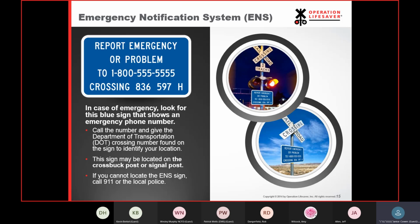If they don't think that there's a train approaching and they can get to the location and find this emergency notification system sign, that is the safest and fastest way to alert the railroad that there's a situation on the railroad tracks. Call that 1-800 number that's posted on the crossing itself. This is an example of the 1-800 number. They will be particular to each crossing, making sure that you're contacting the correct railroad. So call the number that's posted at the crossing, and then give them the crossing identification number, which is the 6 numbers and 1 letter. That is the physical address for that railroad crossing and no other crossing in the United States.